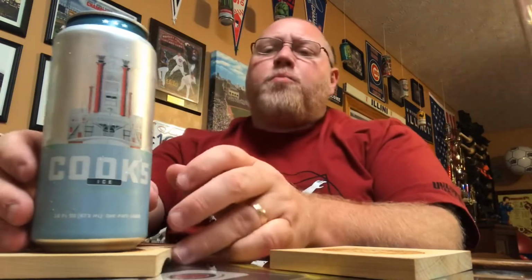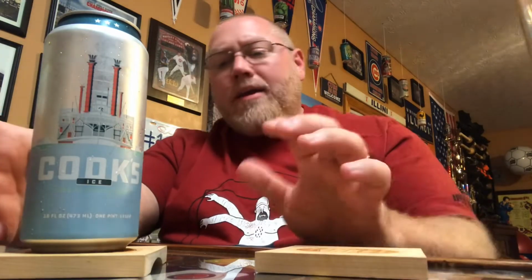There is no ABV listed on this thing. I could not find anything online. It just says ABV not available. So I'm guessing an ice lager. It's probably going to be around 5% alcohol by volume. That would just be my guess. Okay, so this is a 16-ounce can. So 4 16-ounce cans, $2.99 for a 4-pack. I guess you really can't go wrong there.